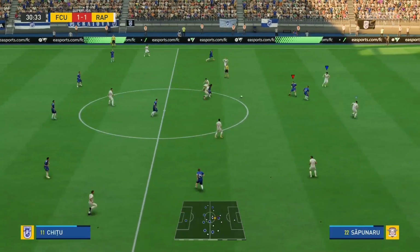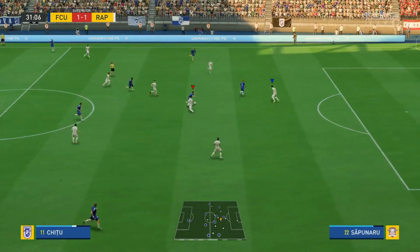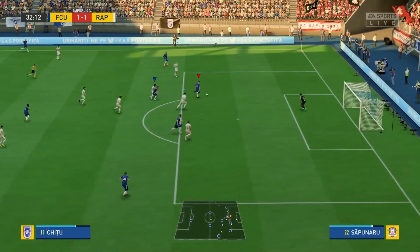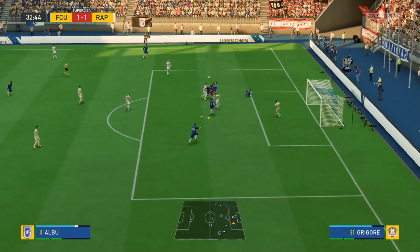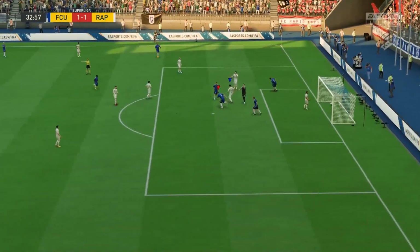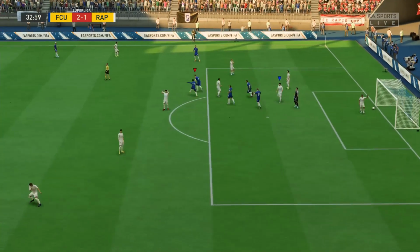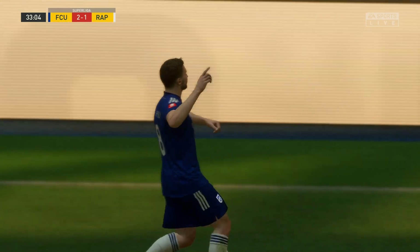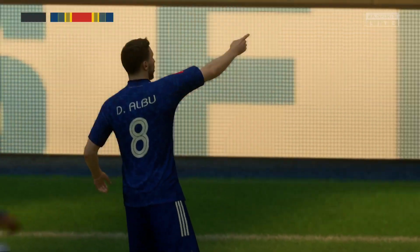Well, not hard to read that pass. And beating the defender. Can they forge ahead? Oh, yes! What a classy goal! And make no mistake, there aren't many in the game who would have the confidence to even try it.